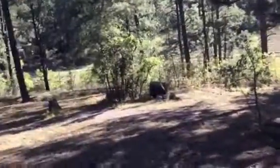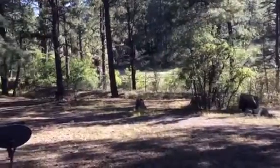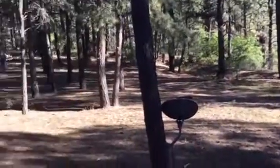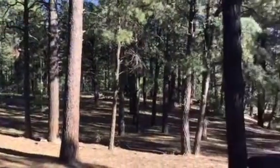There is a driveway going to the house in the back, but I don't believe anybody will ever be able to build right there because of that drainage. And that is open space back there behind the house. So a lot of privacy for being in this part of the subdivision. So let's head on inside.